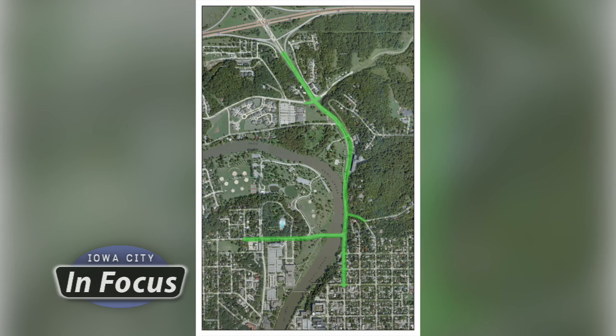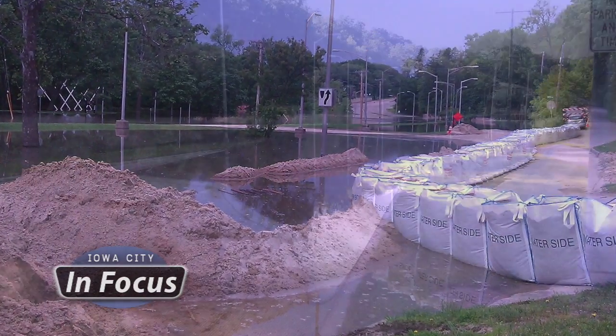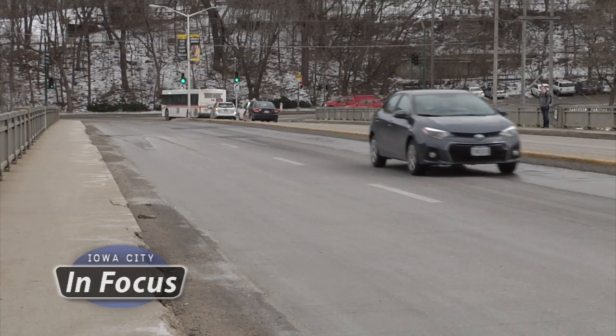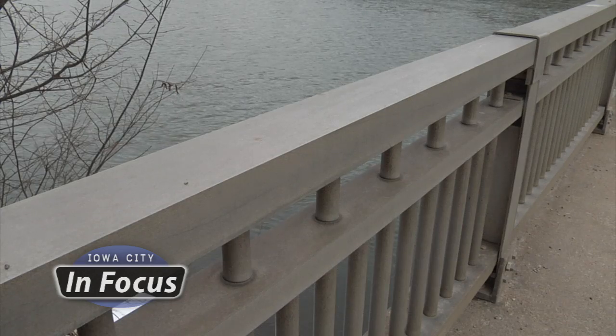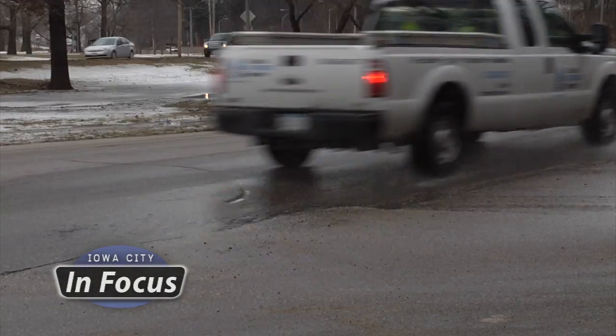As planning got underway in 2010, floodwaters closed the road again and again. It became important again after 2013 and 2014. You saw Dubuque Street close 2 more times. City engineers say lifting the bridge will help protect nearby neighborhoods from rising waters, while raising the road will keep cars moving even if the river swells.